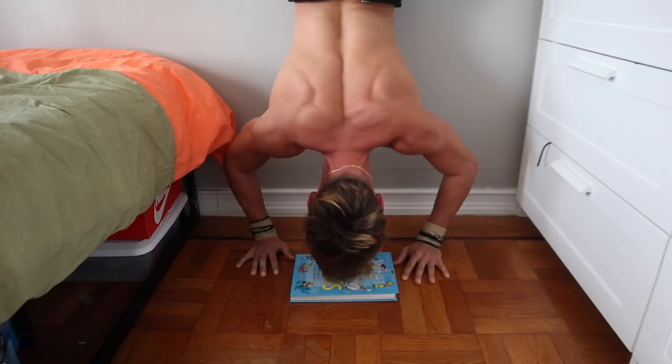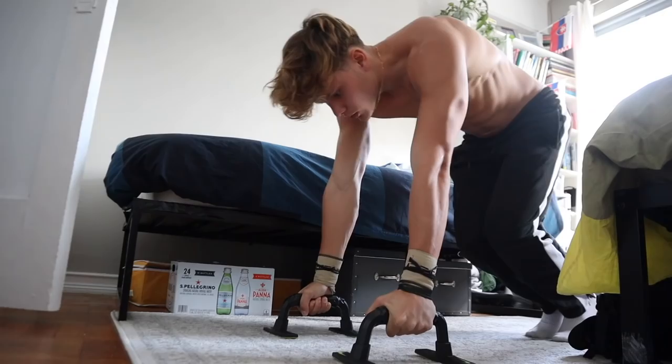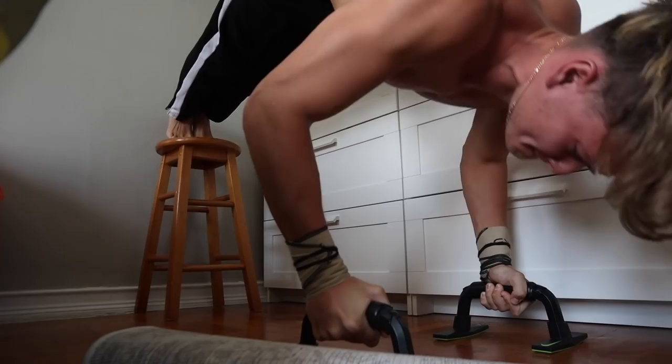Next up, we have tuck planche holds. I started training for the planche in October and it's been a very hard start, just like anything else in life. I do 4 sets of max out holds. I follow this with another one of my favorite progressions towards the handstand push-up, and that's pike push-ups with completely elevated hips and legs. I try to aim for 4 sets of 12 reps.